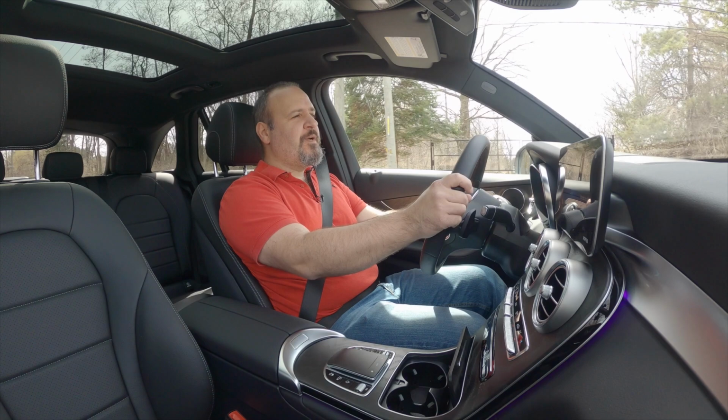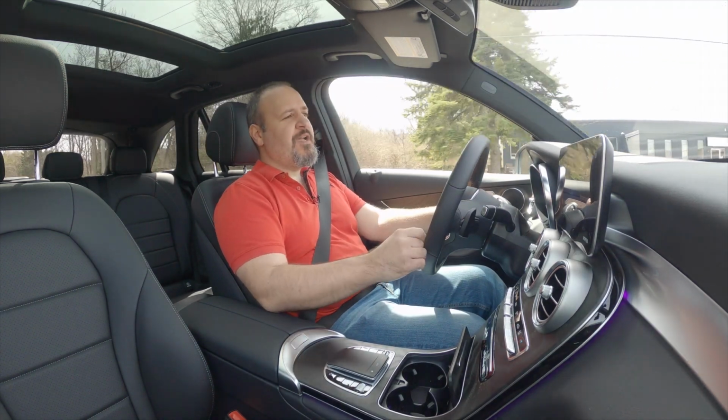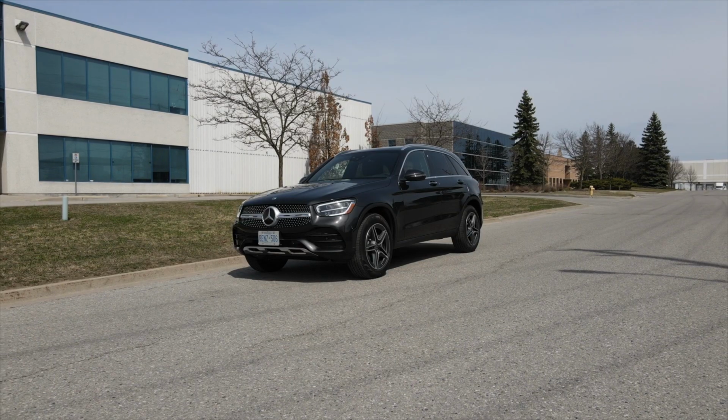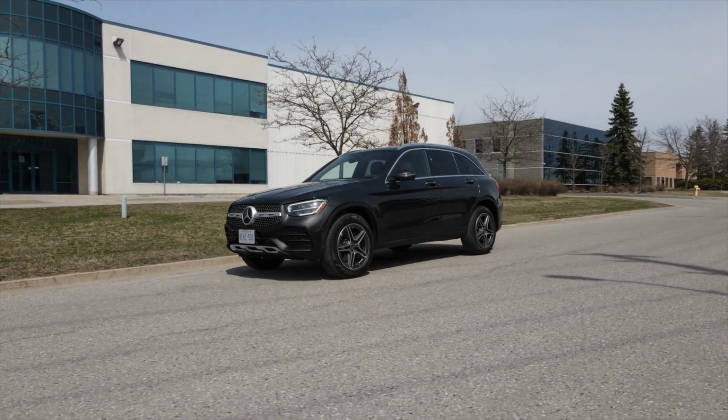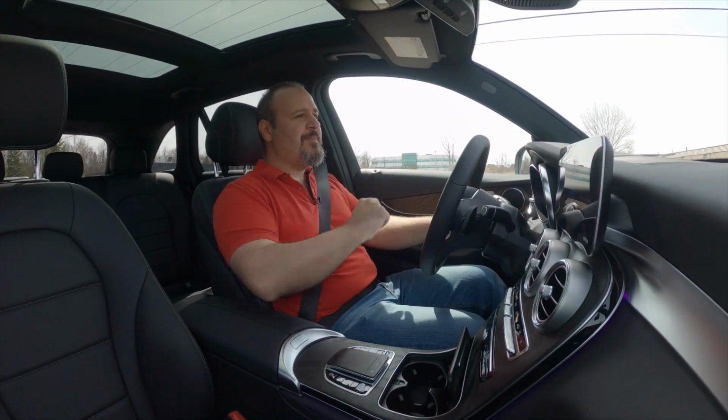This is the 2021 Mercedes-Benz GLC 300 4MATIC. Actually, we reviewed a 2016 one, so this one is the facelift version of that. You can watch that video if you click right up there.